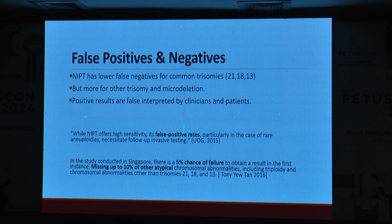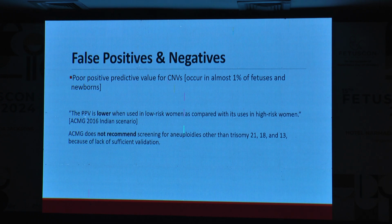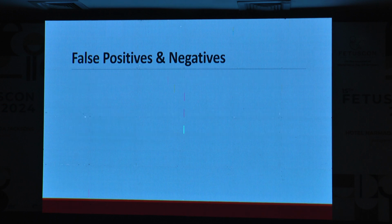And similarly, a study was conducted in Singapore. It showed that there's a 5% chance of failure to obtain a result, and also a chance of missing 10% of anomalies other than 21, 18 and 13. Then there's a poor positive predictive value for CNVs. These are microdeletions and duplications, and almost 1% of all fetuses and newborns have these microdeletions and duplications. All might not be expressed as an abnormality, but it is present. So the positive predictive value is lower, and ACMG does not recommend screening for aneuploidies other than 21, 18 and 13 because there is lack of validation.